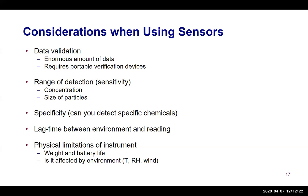There's considerations when using sensors. One is data validation. There's an enormous amount of data, and it requires some kind of portable verification devices. Range of detection and sensitivity, concentration, size of particles is important, and specificity. You can detect certain specific chemicals, but not others.